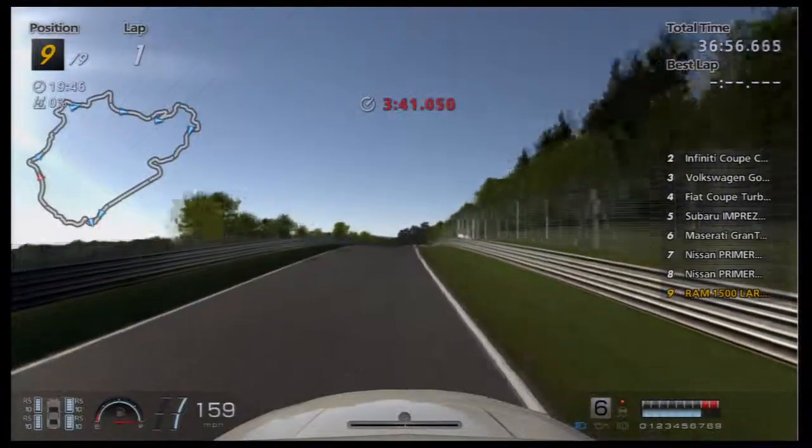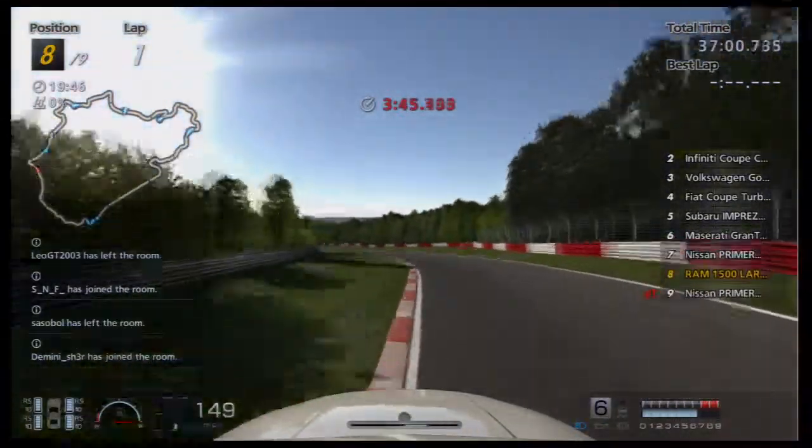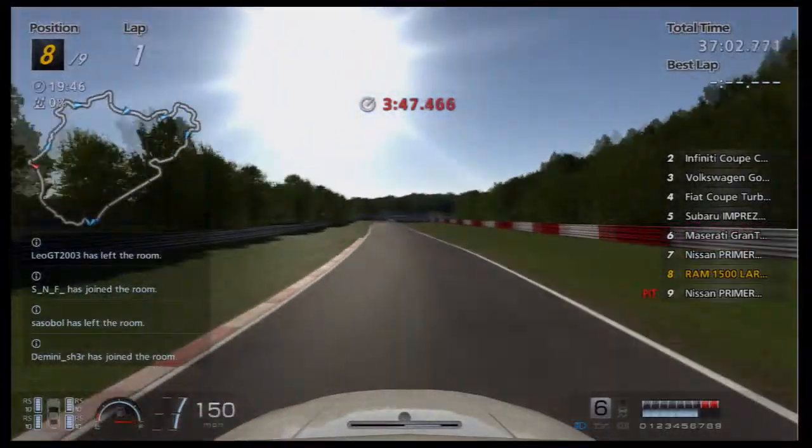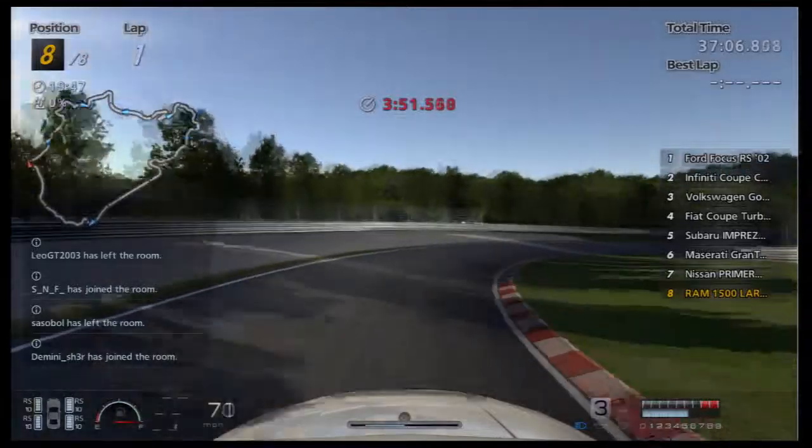And the car maxes out at 160, I believe, as it looks. Can I make this corner flat out? I probably can, but I lifted off because I'm scared. The brakes are very effective, actually.